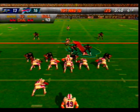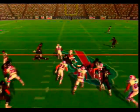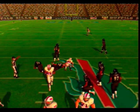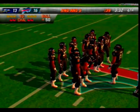Hunter, the man in motion. Here we come. Gets the delayed handoff. Spence is there on the stop at midfield. Martin running hard, going right through the arm tackles.